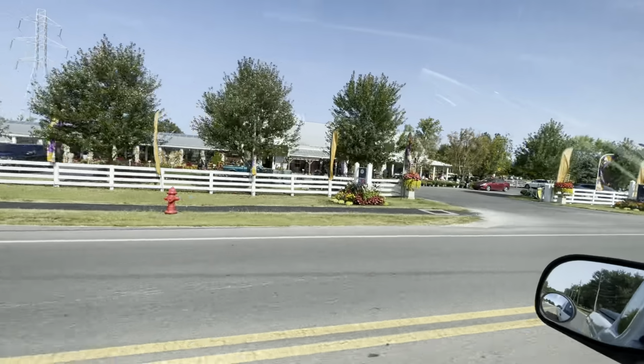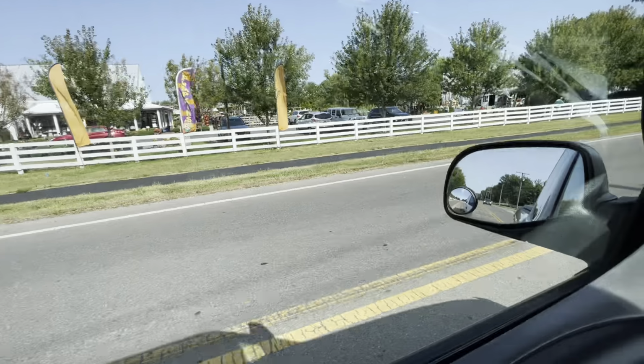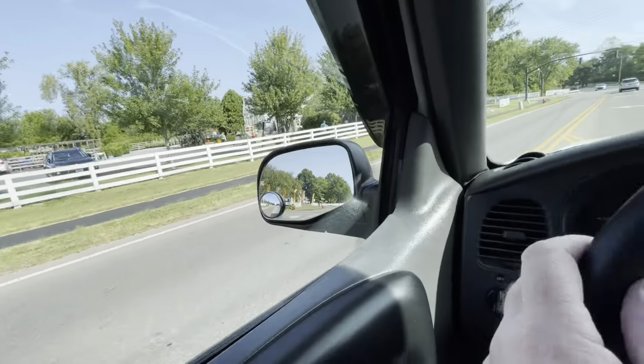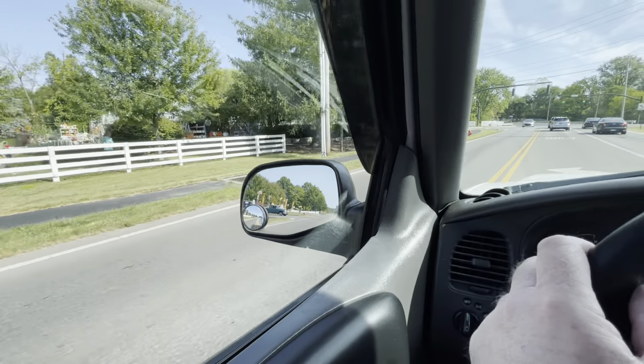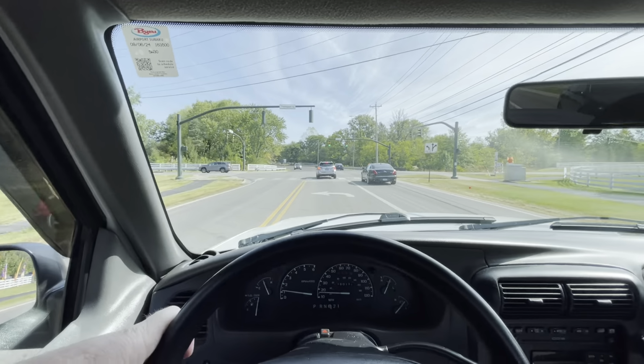There's a Ranger just like my mom's right there. That's a 97 extended cab. Can you guys see that? That's funny. The color's even similar. And it's got white letter tires too, just like I was just talking about.